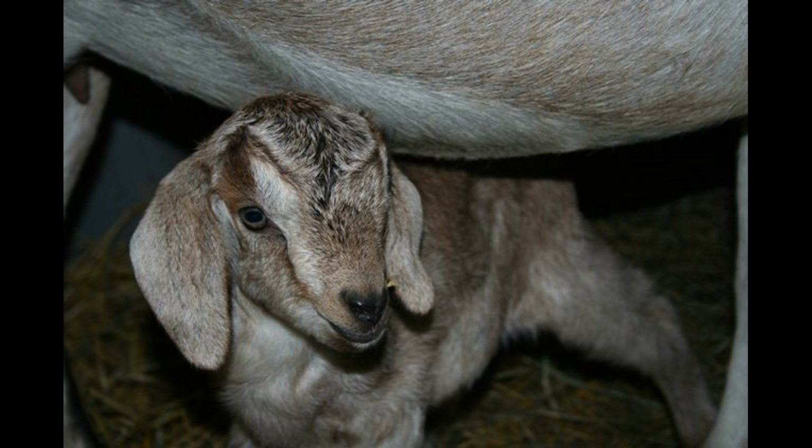You're going to need some clippers because you have to keep their hooves clipped. And this is something you can do yourself. Most goats will stand there and let you do this. If they give you a little bit of problem, you just need to be firm with them.